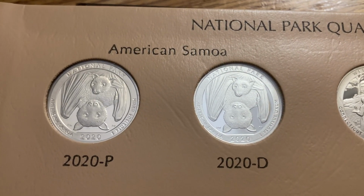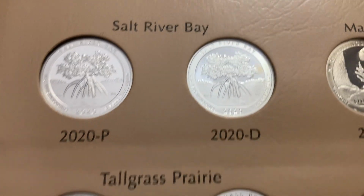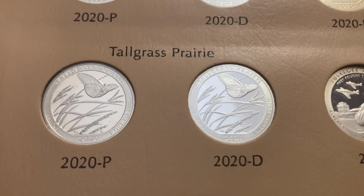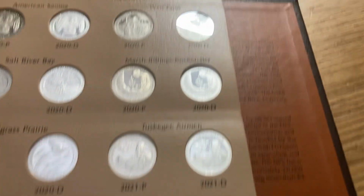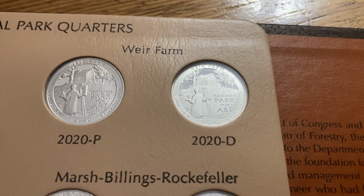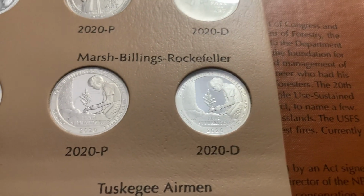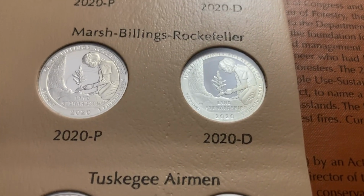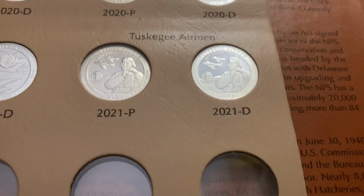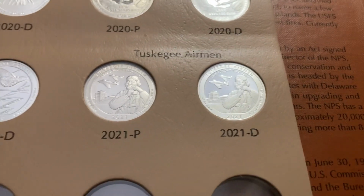Tuskegee. That's beautiful too. Yeah, these are tight coins. I like these. See, this album only has 8 unlabeled ports, so I would need 10 to hold all of my W quarters. So I'm thinking on putting 2019s in my Business Strike album and the 2020s in this one here. Marsh Billings, Rockefeller, Tuskegee, that's tight. I like that one too. And then boom, that's when it ends, 2021.